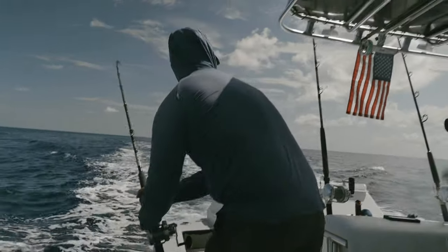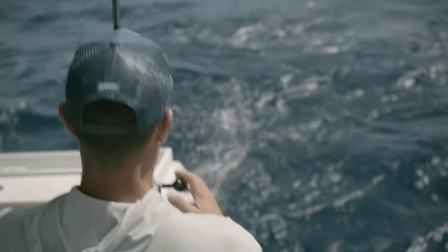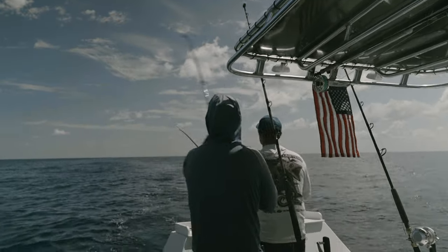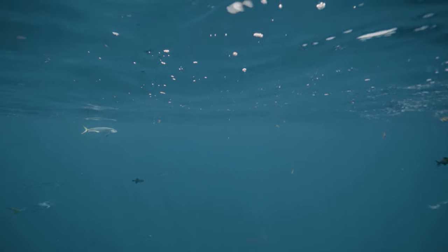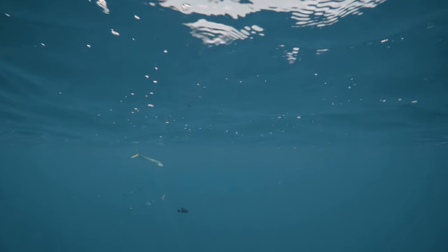Oh, second one. We got a double mahi. Oh, really nice fish. Heck yeah, dude. Oh yeah, there's yours jumping, Jonathan. Where are you at? Just make sure we don't get crossed up. Hold on. Go under me, John. There you go. Perfect. Under you.